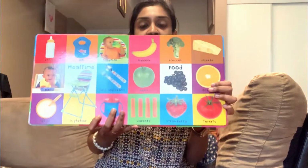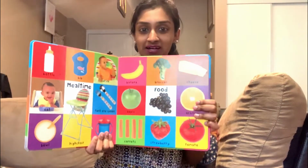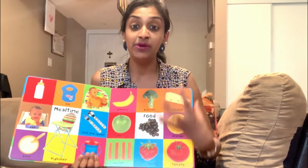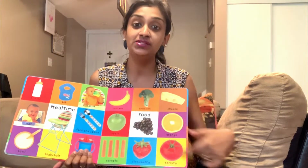So I would really highly recommend this book if you're starting to teach your kids words. And also because the images in this book are so beautiful and big, you can actually teach them colors as well, colors and shapes and everything, so it's easier for them to grasp.